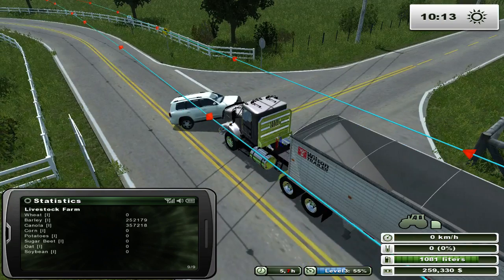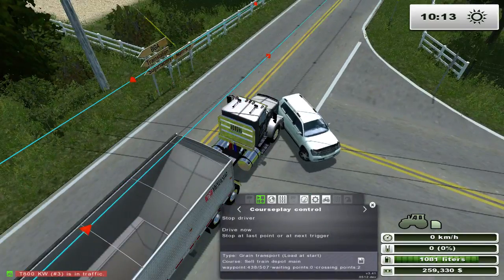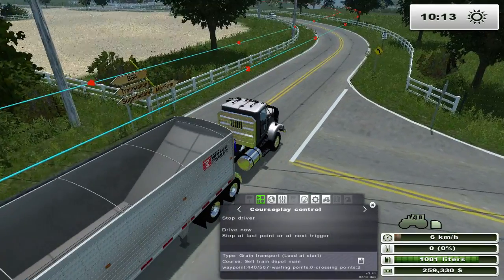Really? Pretty sure I had the right of way there, car. Just saying. Jeez. Can you believe that, driver?